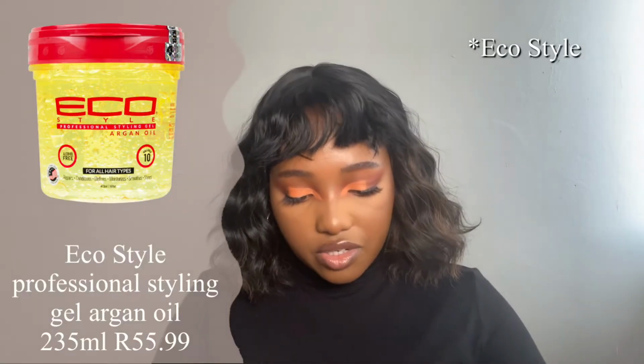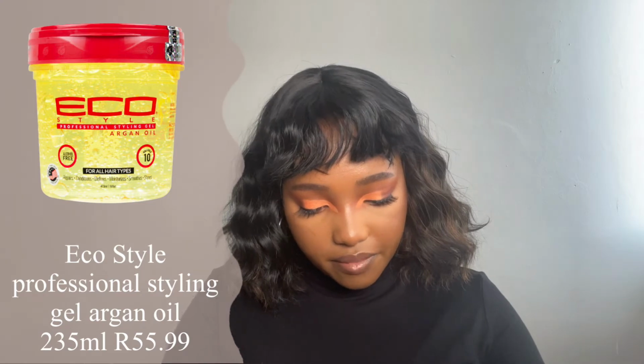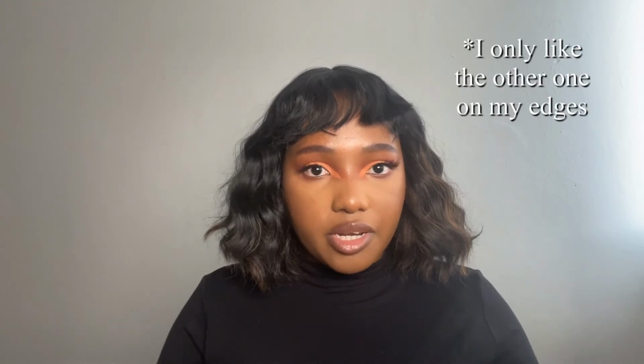Next, I have this Eco Tools hair gel. This one is in the argan oil, should I say flavor or what, but yeah, it's the one with the red cap. I also use the one with the orange writing on it. I think that one is called Crystal, and I love these. This one I prefer on my natural hair if I want to do like a sleek ponytail, and the other type I don't like putting it on my hair because it's thicker.